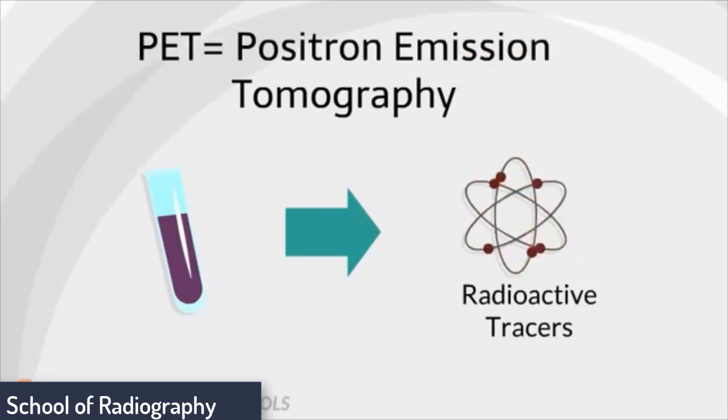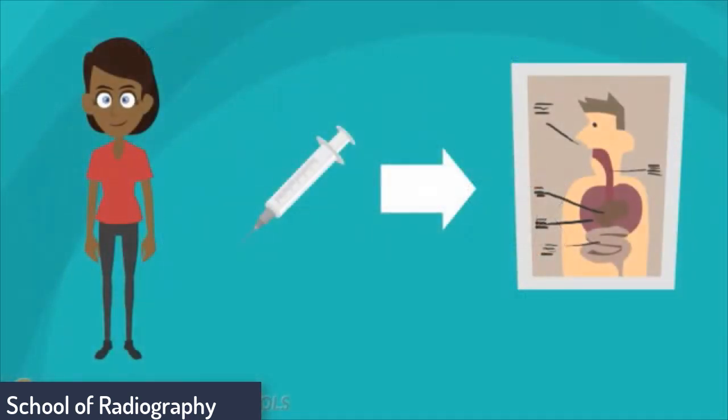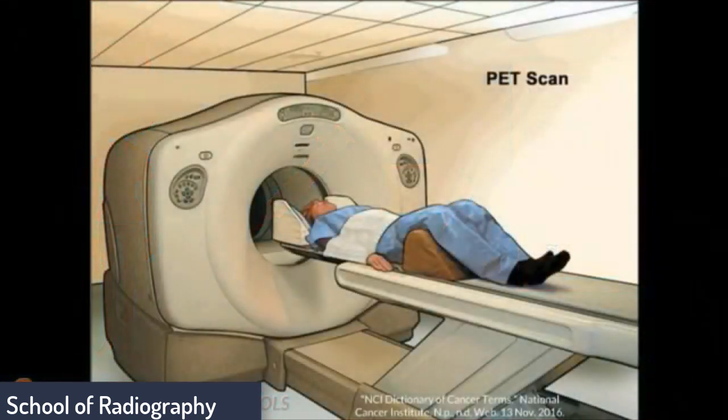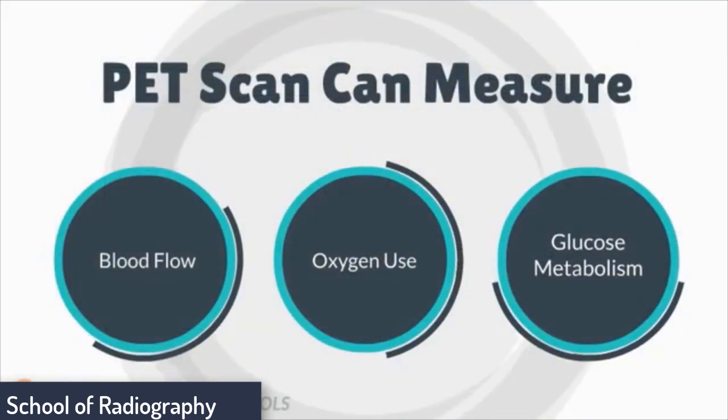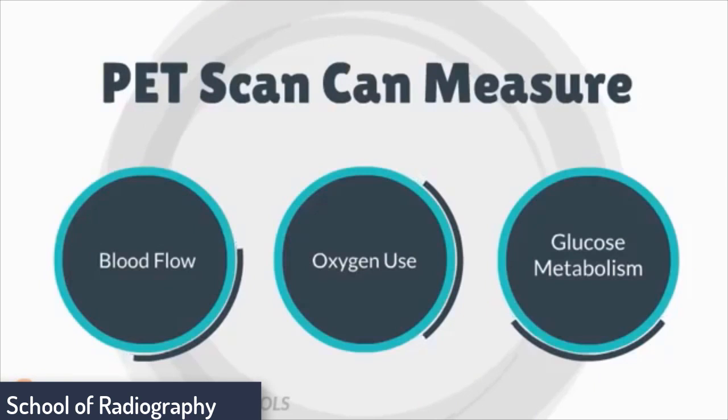A positron emission tomography scan is performed by using a special dye that has radioactive tracers. The patient injects this tracer and it is subsequently absorbed by organs and tissues in the body. The PET scanner can highlight these tracers and see how well organs and tissues are performing. PET scans can therefore measure blood flow, oxygen use, and glucose metabolism.